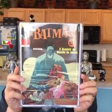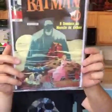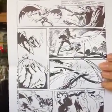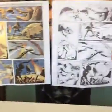Brazilian 227, Batman B, first series, issue 40, published by Ebal, October 1971. Badass book. Love the Brazilian stuff. If you're going to build a 227 set, gotta have that one. And let me show you some of the interiors. Remember the classic artwork from the American? There's the Brazilian interior.